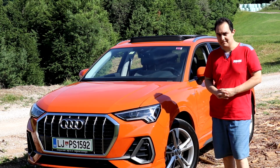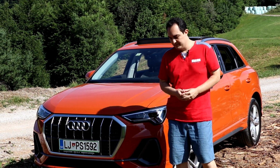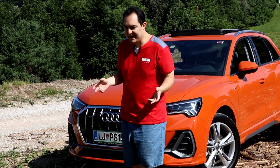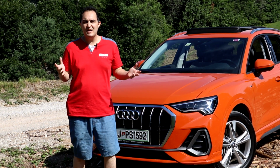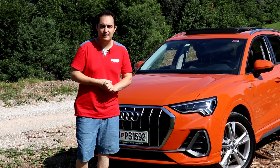Audi Q3. We first saw a preview in winter, and we took a few shots of the car at camping showbits, and a lot of people were asking us, where is this beautiful place? Where can I see it? And how can I get there?